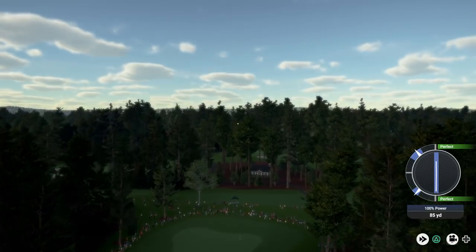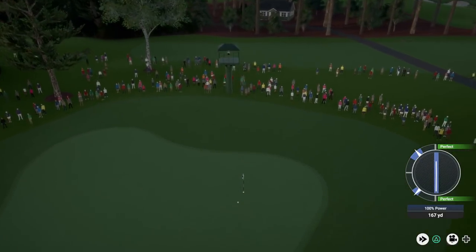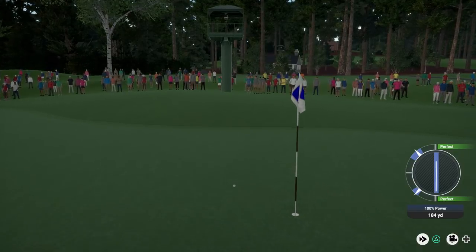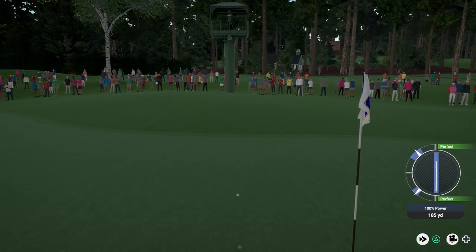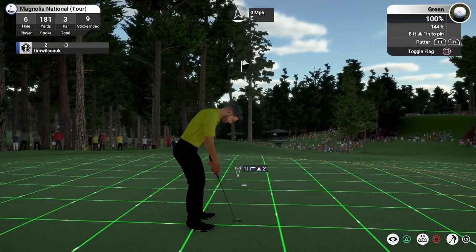I've hit it well, I've hit it straight. Question is, is it going to get up the bank? Yes. Right, 8 feet for a birdie. Couldn't have wished for much better shot or much better birdie opportunity than this one.